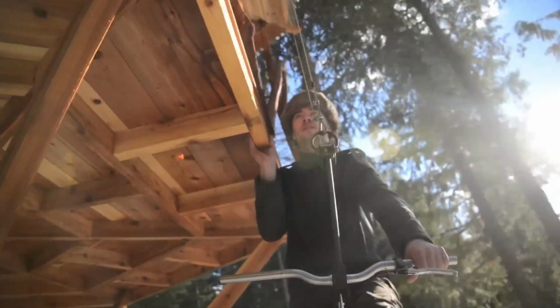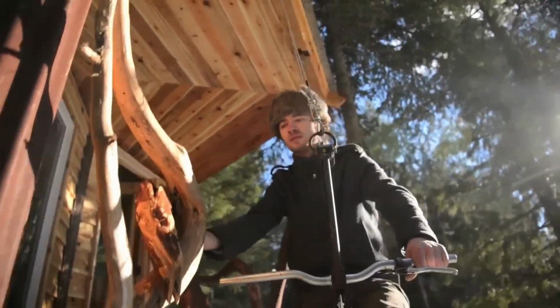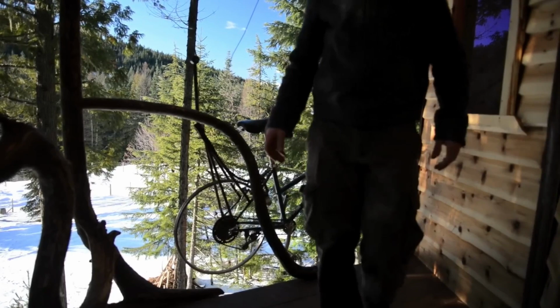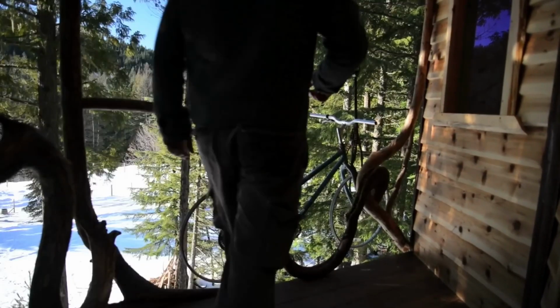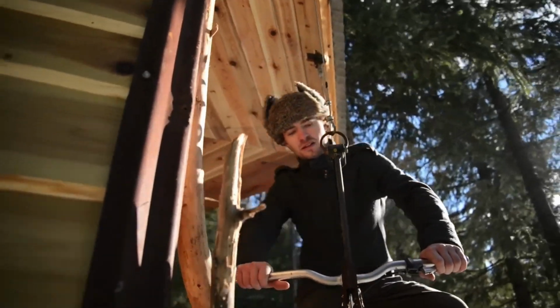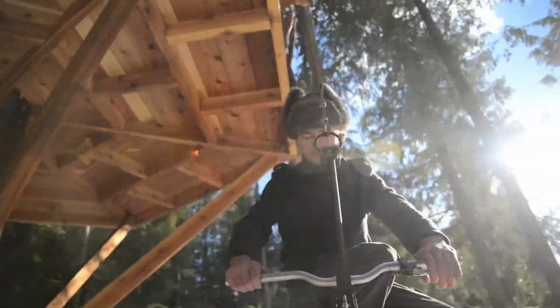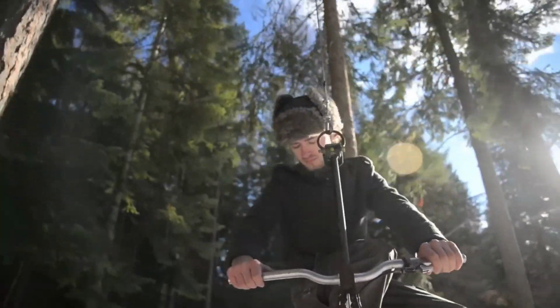A bicycle elevator is a fun and creative way to get up and down a steep slope. It is also a practical solution for people who have difficulty climbing stairs. The bicycle elevator can be used to access tree houses, lofts, and other high places. It is also a great way to add a touch of whimsy to your home or garden.